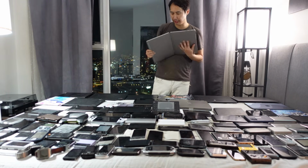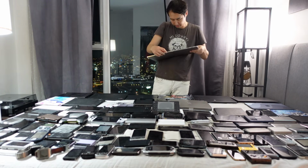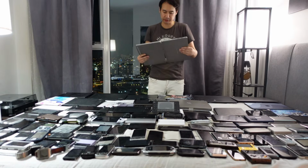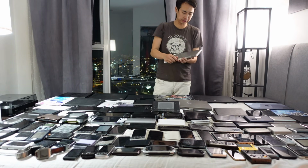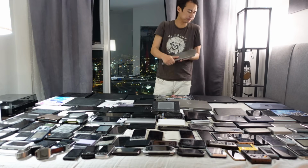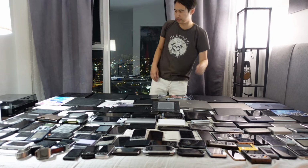And you can also detach the tablet portion, which, yeah, I don't think I had to actually charge it in order to use that feature. But yeah, this top tablet portion can actually detach from the rest of the laptop. That's pretty cool and unique.